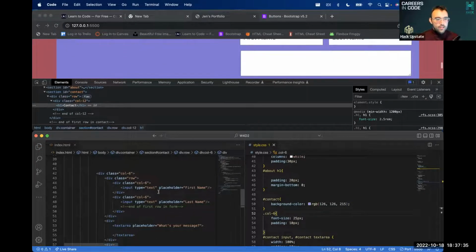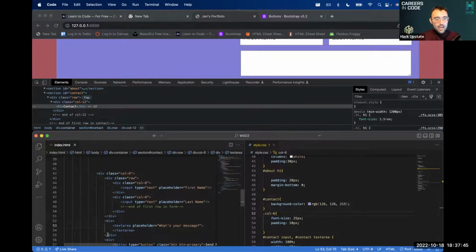So while I'm in here, I'm just going to find your placeholder. And that placeholder isn't working because you've got an empty line in here. So if we take that line out and bring this up, now we get your placeholder showing up as well.